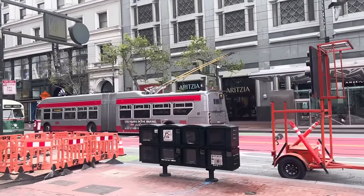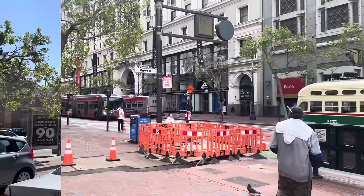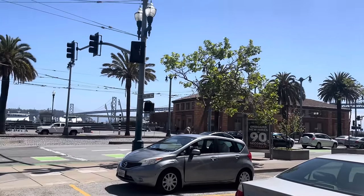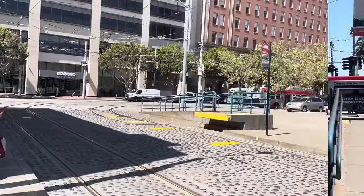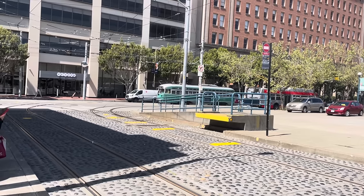Another cool feature of the F Market and Wharves is that they share their trolley wires with the many trolley buses that run down Market Street. Now we've reached the Embarcadero, San Francisco's waterfront street. In the 1960s, there was a depressing freeway here, another example of those coastal highway mistakes that stained American cities. I'm looking at you, Lakeshore Drive.